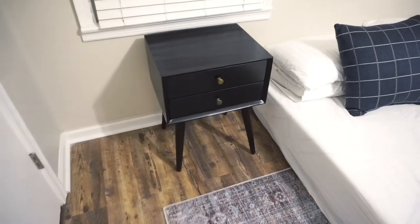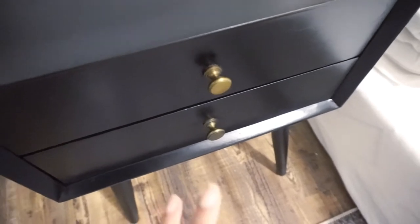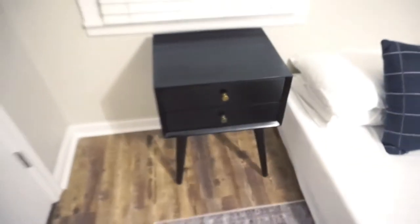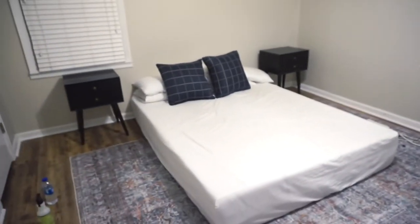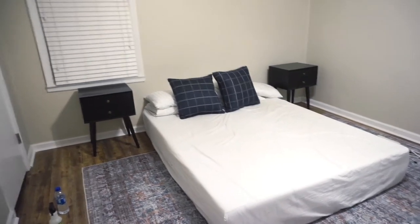I absolutely love them. I kept the original color of the handles. It's like a dark gold or antique bronze looking color. I love the black. I think it adds a little bit of something more than what the original wood would have added.